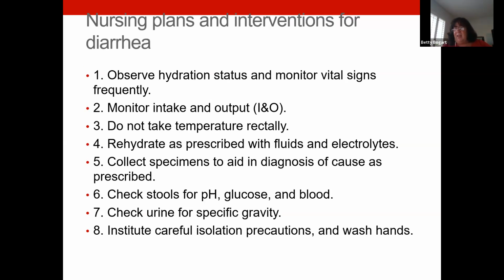Again, it's the same signs and symptoms. Elevated heart rate, decreased blood pressure. Again, it's just dehydration we're concerned about. And with this diarrhea and vomiting, always check your electrolytes. You're losing fluids like crazy, right? Fluids like crazy are being lost.